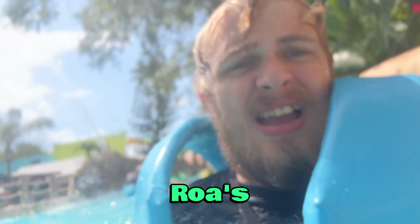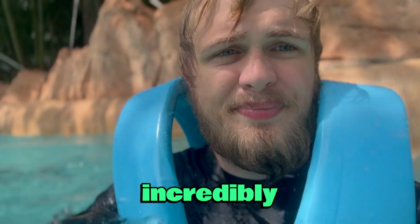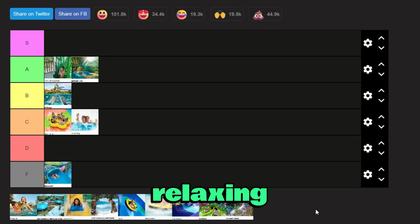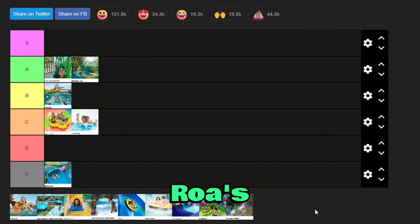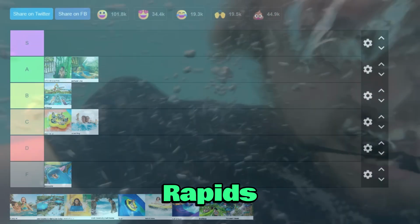I love Roa's Rapids. Roa's Rapids is incredibly well themed, incredibly well mapped out, and just incredibly relaxing and fun at the same time. I love Roa's Rapids. It has 2 exits, so you can get off whenever you want. It's incredible. I love Roa's Rapids.